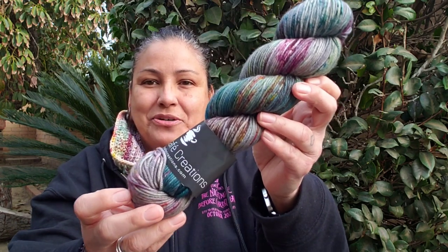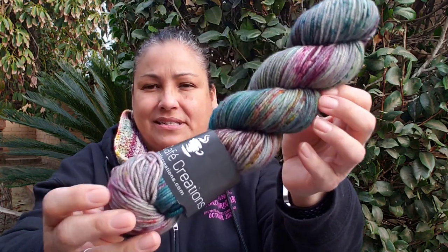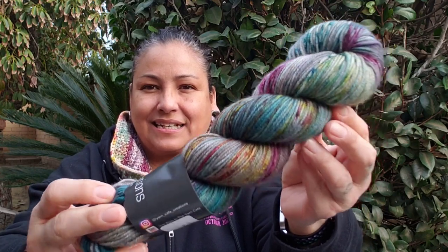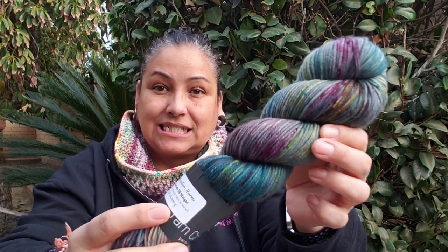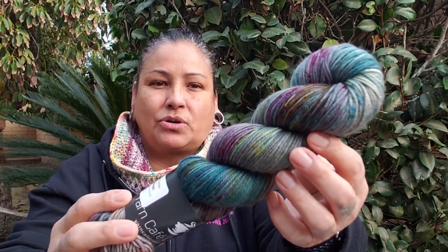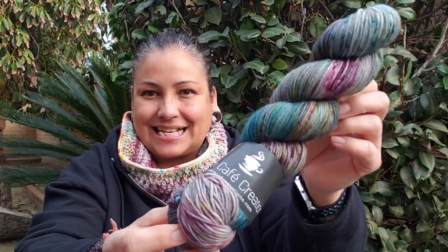So this is what I ended up taking home with me. This is September Storm. They're all DK Americano. September Storm. They are 231 yards. But look at these colors. Right? Look at that teal. I am a huge teal fan right now. And that deep purple, little hints of gold. Yarn Cafe Creations. Her link will be down below. This is Christy. Thank you so much.